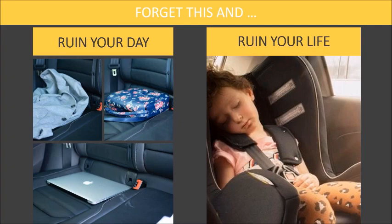Before you guys freak out, this is a photo of my daughter. She's not wearing a chest clip. We in Australia don't have that. We have a different standard, so we don't need to. I have a lot of people comment on that. Next.